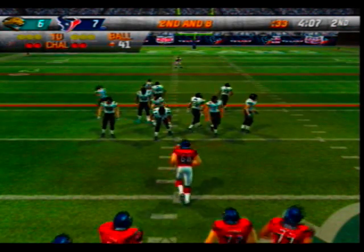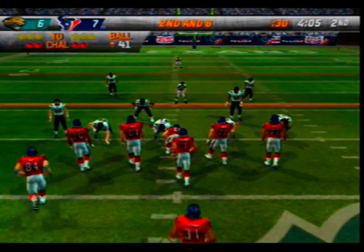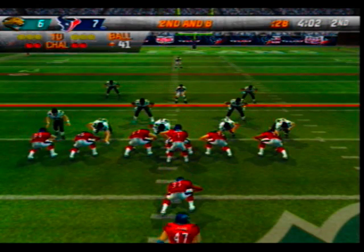Second down and 8 to go. Ball on the 41-yard line. Here we come. Let us get you. The Jaguars come out in a 4-3.